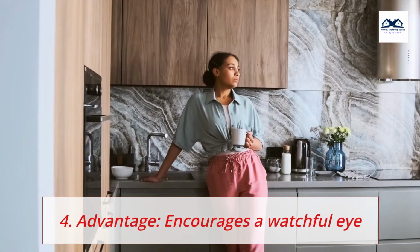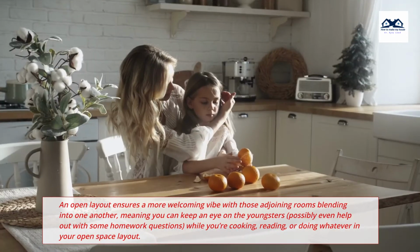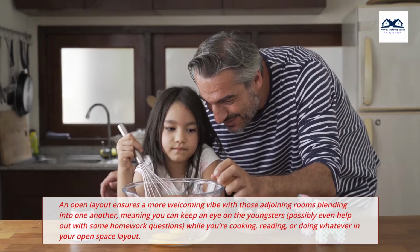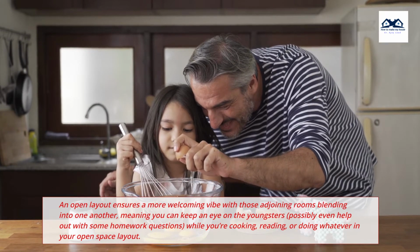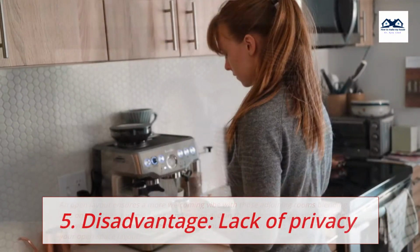4. Advantage: encourages a watchful eye. An open layout ensures a more welcoming vibe with those adjoining rooms blending into one another, meaning you can keep an eye on the youngsters, possibly even help out with some homework questions, while you're cooking, reading, or doing whatever in your open space layout.